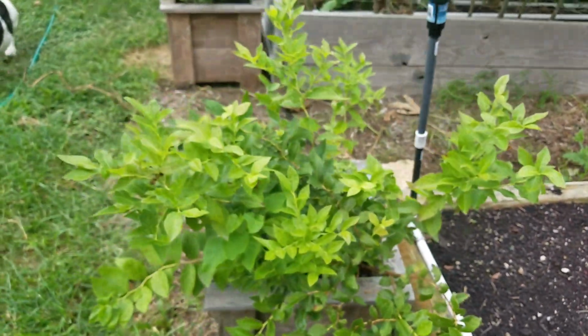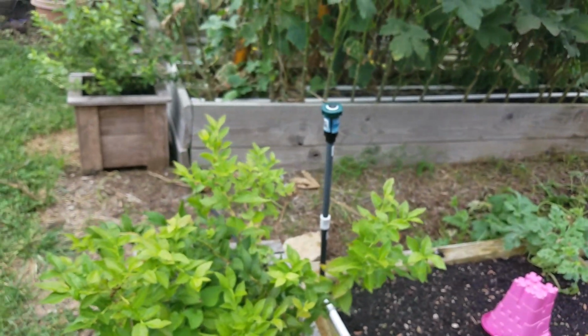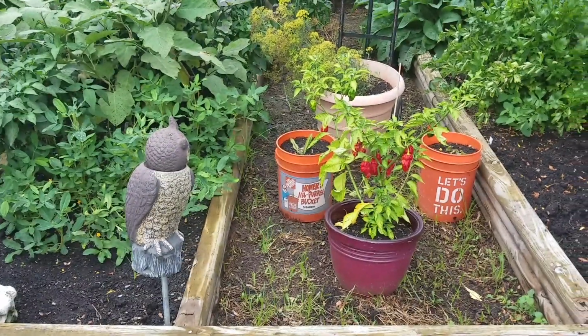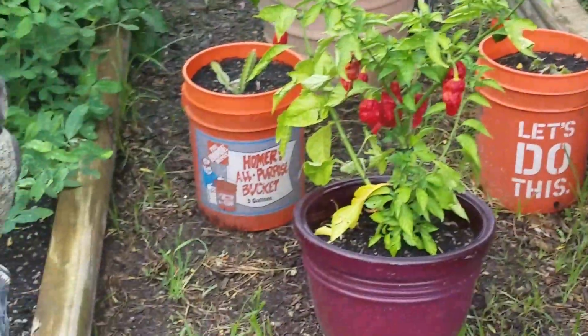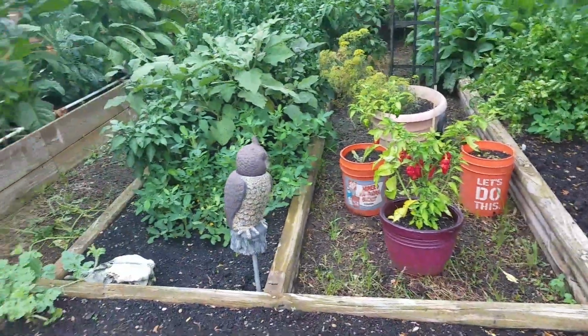My blueberries. So nothing this year, but they will definitely probably be producing next year. And then the dragon fruit. So not really much to talk about on those just yet. The ones in the 5 gallon buckets. So we'll see what happens here.